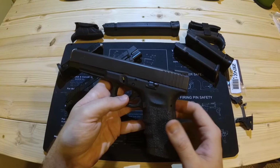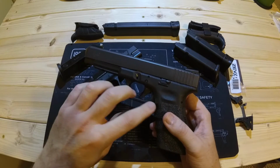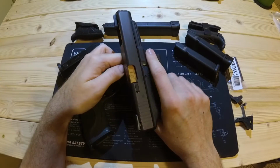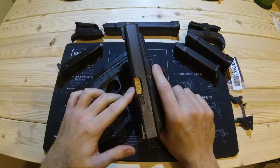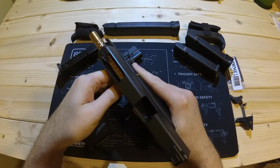All of the springs are changed out. Basically everything is ZEV with the exception of this Vogel trigger here. All the other springs and everything are all ZEV springs. Another thing, barrels. Obviously this is not the stock barrel. This is a ZEVTEC dimpled bronze barrel.